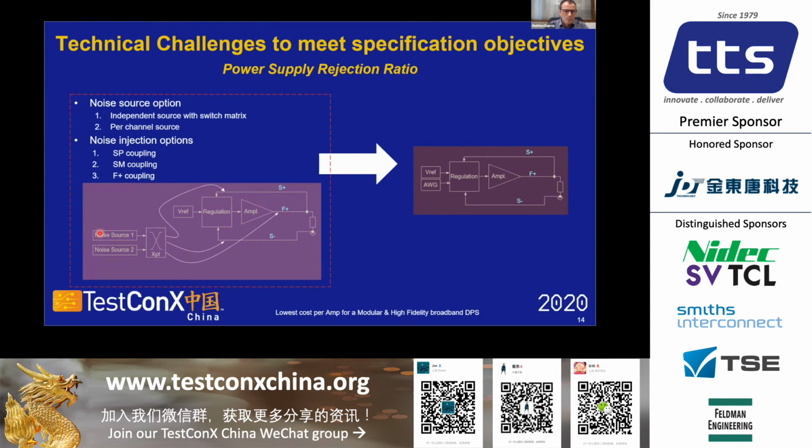And so we made some experiments with this, and we found out that the best configuration in terms of price and capability was to modify the amplifier design to add AWG capability instead of using a static voltage reference, improving the regulation stage and amplifier stage. So by doing this, we end up with a design that allows injecting noise up to 100K.